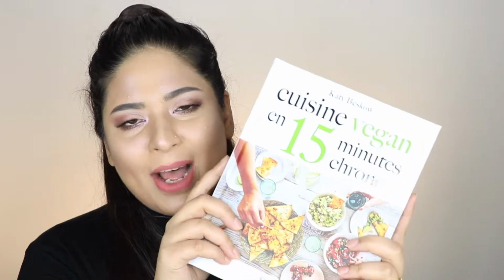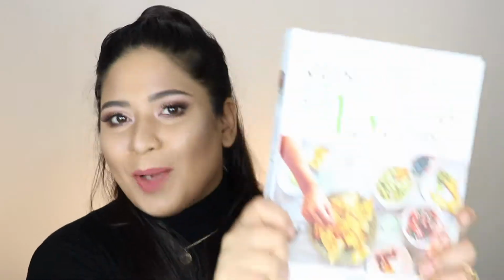I die. So this book was given to me by Val's brother himself. It's in French, so I guess you don't understand. Basically it just says vegan cuisine in 15 minutes. So it's this really fast, easy cooking book, which is really useful because I don't like cooking. I want to be in the kitchen for the least amount of minutes, make something super healthy and be done. The end. So this book is super handy for me.